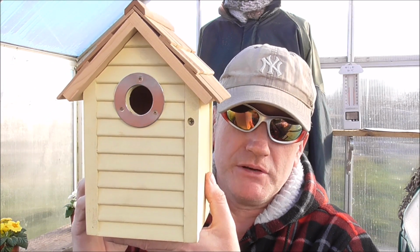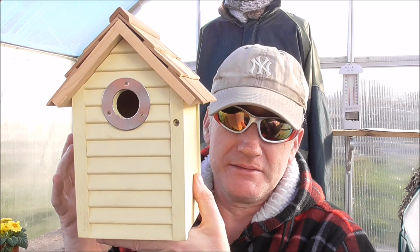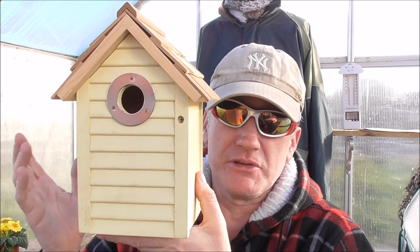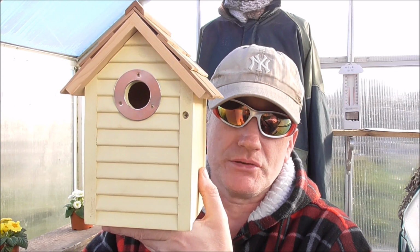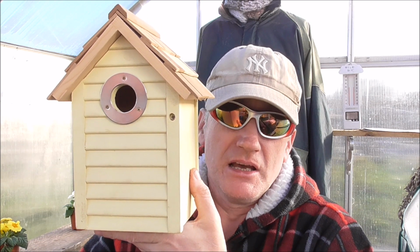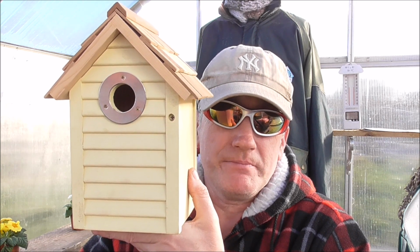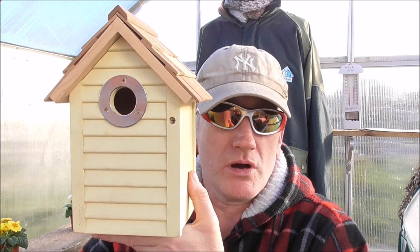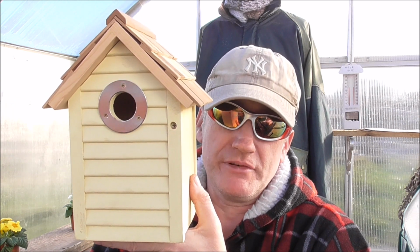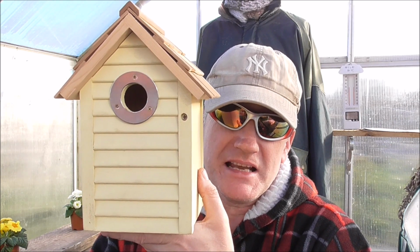Now, we all know when you're going to put a bird box up, you don't want to face it south, guys. If you face it south, the birds won't nest in it. The reason why is they don't want direct sunlight first thing in the morning. You can put them on a north-facing wall, or on a west-facing wall. Any direction other than south. And hopefully we'll get some birds nesting in this.